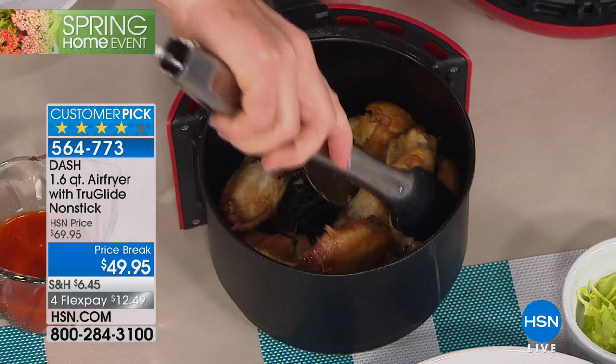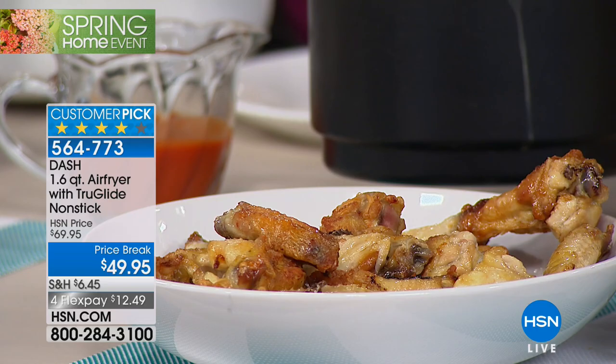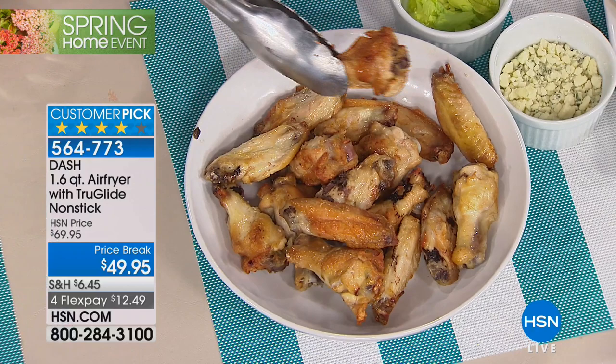Doing things like deep frying your wings or your sweet potato fries or your French fries. All you're doing is giving up the oil and giving up the fat. You're not giving up the crunch. Nope. You're not giving up the tenderness. You're not giving up the flavor or the juice. It may even taste better. Because I think so. I think so, too.